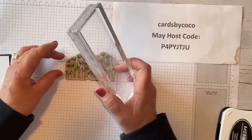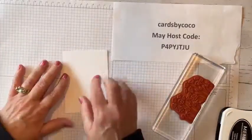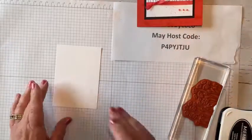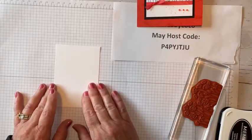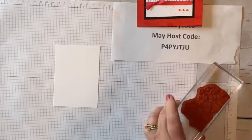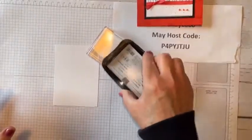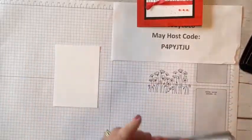So I'm gonna line it up with my grid paper. And I'm going to line this one up with my grid paper. And I'm gonna get out my sample to see if I can get it to somewhat match. Okay. So let's go ahead and do that. And since this is a bit of a bigger stamp, I'm gonna use my ink on top here. And I'm gonna do the practice just to make sure I've got good coverage.